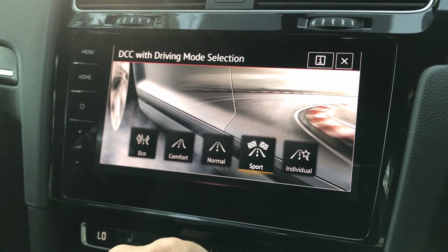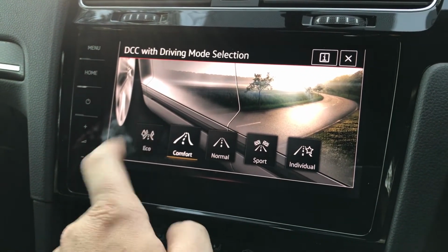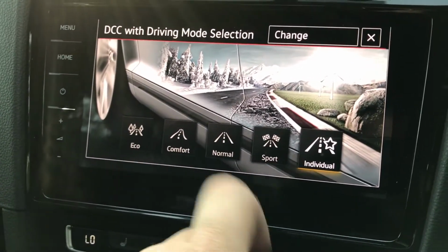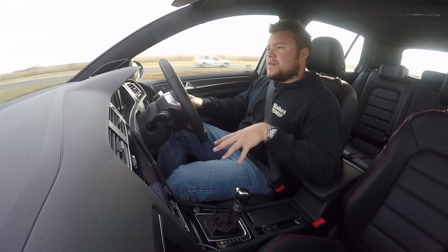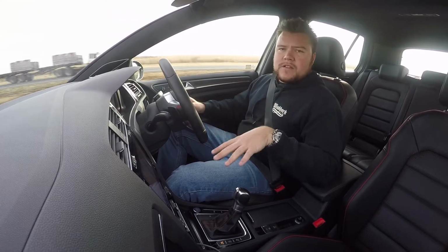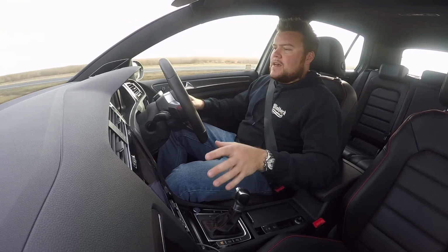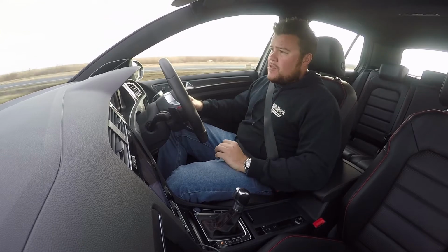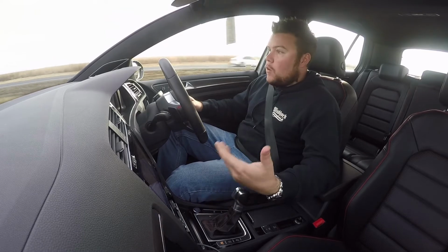So eco, which I'm in now, has got me in eco mode, and what's cool is if I'm driving and I start going downhill, I take my foot off the fuel, the car starts coasting to save a bit of fuel, which is nice. Obviously comfort softens up the suspension, softens up the steering, makes it really comfortable, and sport hardens everything up, puts the engine into whatever the dynamic mapping. The throttle becomes super responsive, gear changes become incredibly quick, or quicker than what they already are.